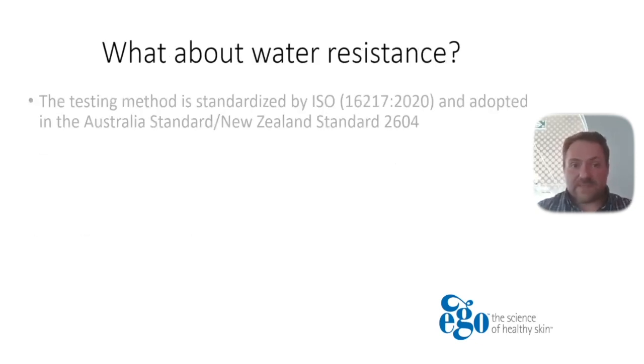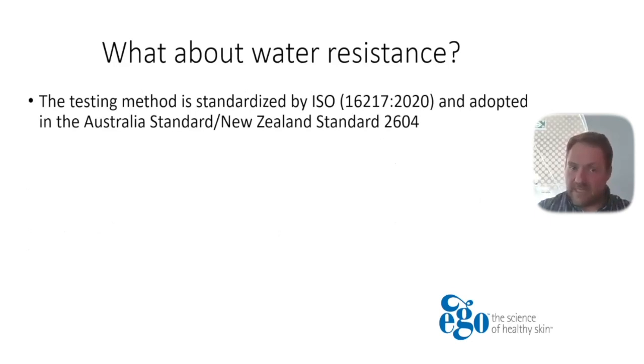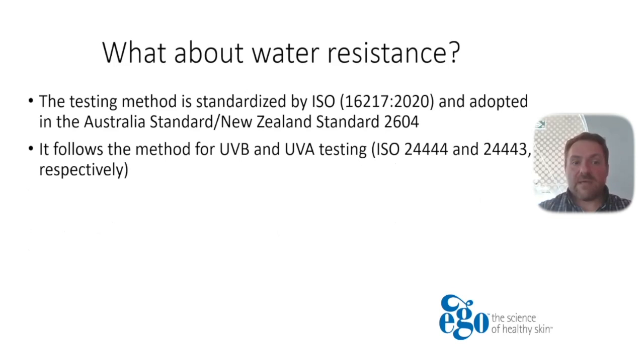What about water resistance? The testing method is standardized. These are all the references and adopted in the Australian standard. It follows the method for UVA and UVB, but post-immersion. And the Australian standard is the only one in the world that allows the water resistance measurement to extend all the way up to 4 hours. If you go to Europe or if you go to America, it's a shorter time. You get 80 minutes, or actually 40 minutes or 80 minutes.